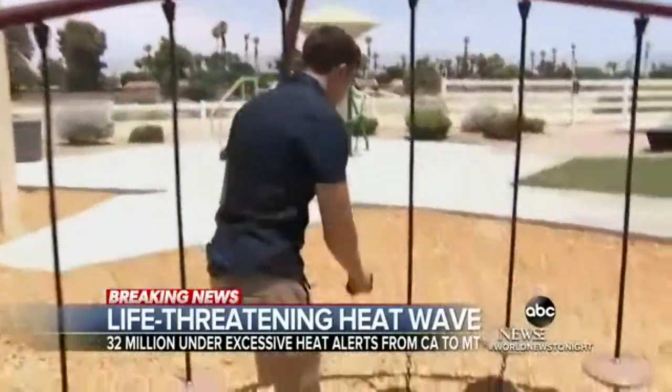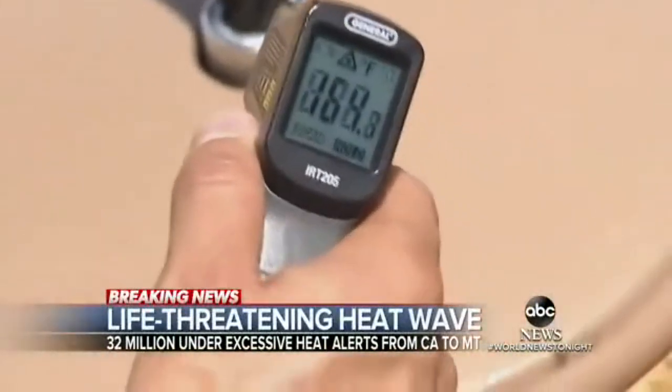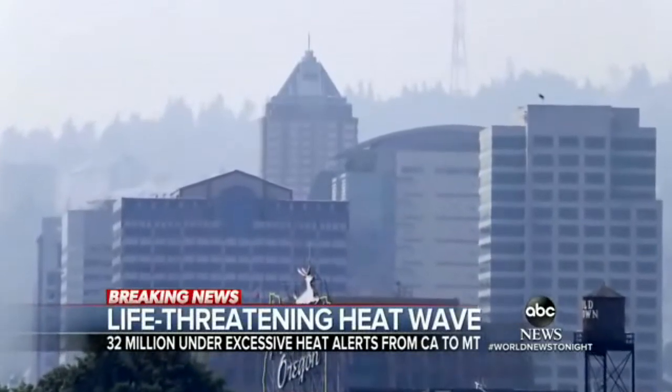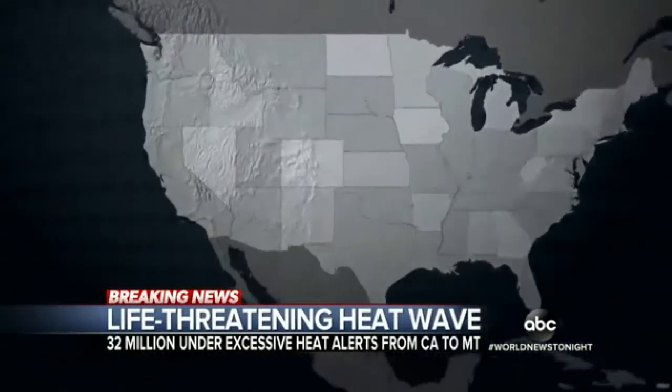Here in Rancho Mirage, this playground's empty, and for good reason. Check out just how hot it is out here. 164 degrees, hot enough to give a child third-degree burns. These record temperatures come on the heels of that deadly heat wave in the Pacific Northwest that killed nearly 200 people. With this heat comes a drought emergency.